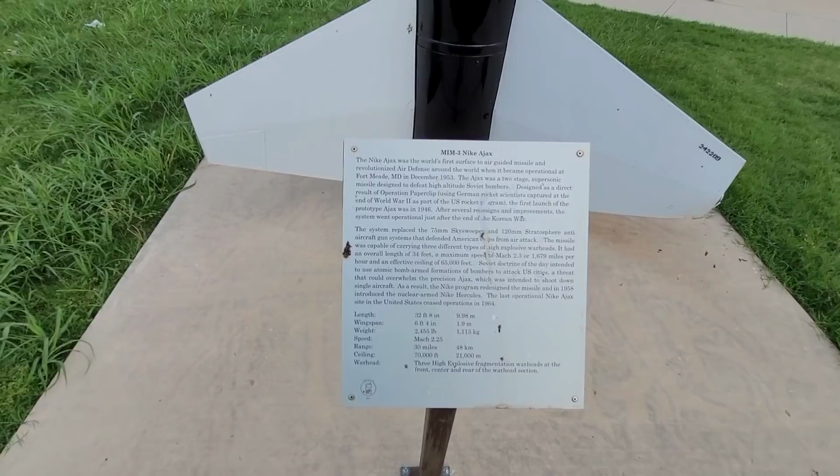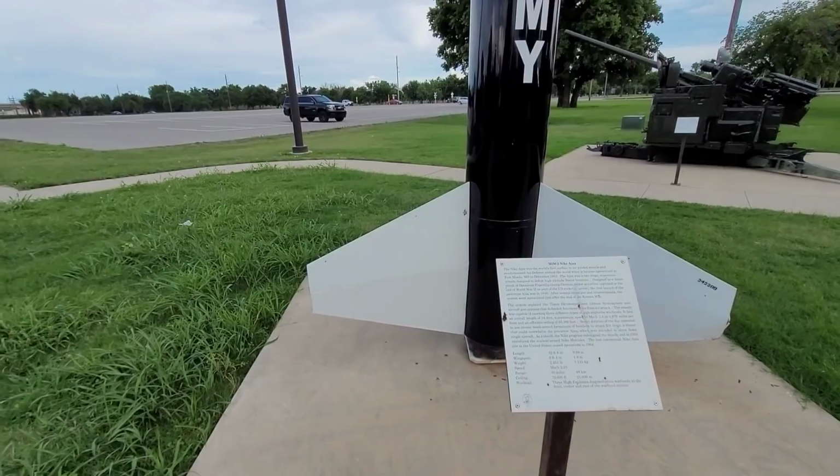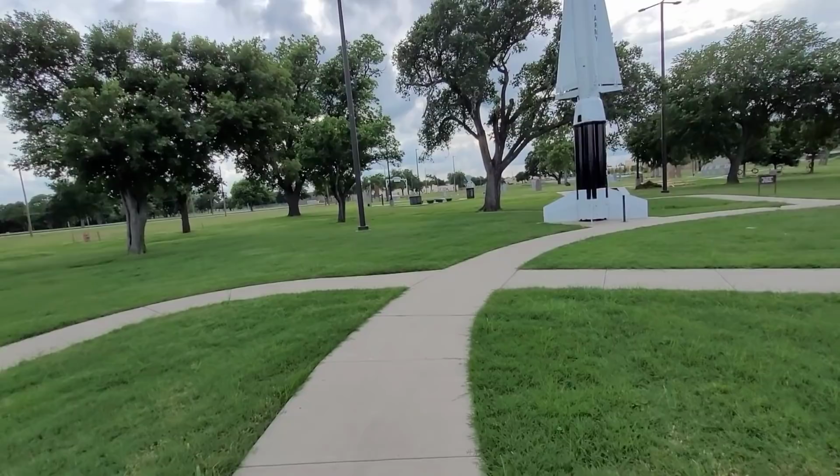The system went operational just after the end of the Korean War. Now, think about that. Because most of your Korean War vets are old. They're getting to the point of World War II vets. There's not very many of them left.